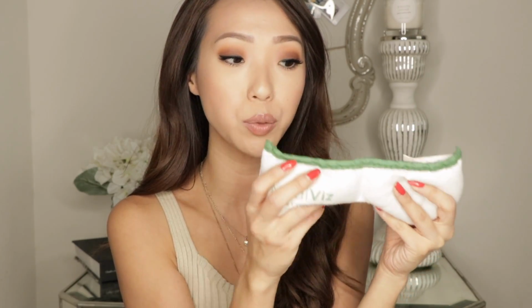The next thing I have is this eye compress, and this is actually looking a little raggedy because I've had it for so long and I do use it so often. But this is an eye mask and it's filled with tons of little beads inside. What you can do is you pop it into the microwave to heat it up, and it comes out really nice and warm, and it stays warm. It has a stretchy Velcro band so that you can tighten it around your head so that you don't have to hold it up with your hands.